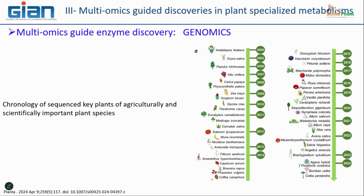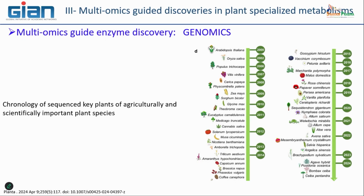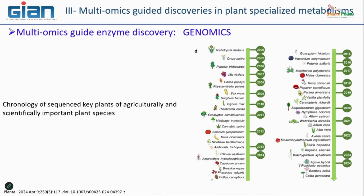And this is, yes, I like this one, from 2000 to now, 2024. Here are not the 1,400 plants that have been sequenced, but the more important ones for each year. Some of them, for example here, maize, have completely changed the view we have of how the maize genome functions. It was important because all of these plants have been entirely sequenced and led to several very important discoveries of their physiology, but also their metabolisms, primary and specialized.